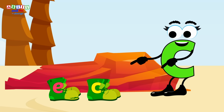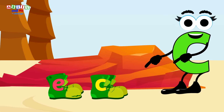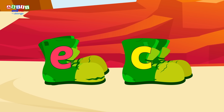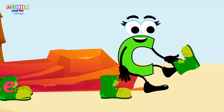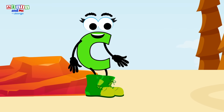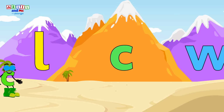Oh, kids, look! There are two pairs of boots. Can you help letter C choose the pair of boots with the letter C on? Yes! Is that the letter C? No! Is that the letter C? Yes! Good job, kids! You helped letter C find her boots. Now she can start climbing the mountain.